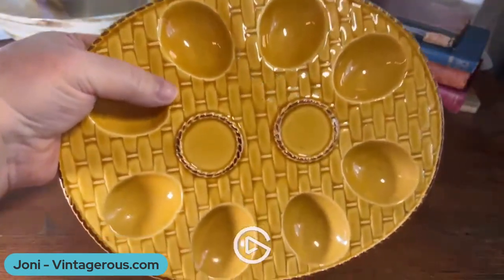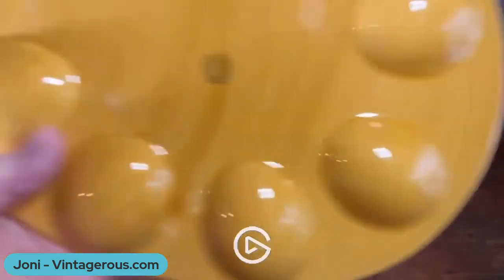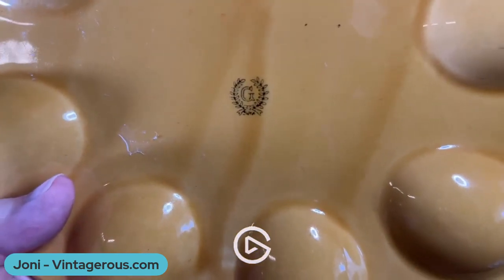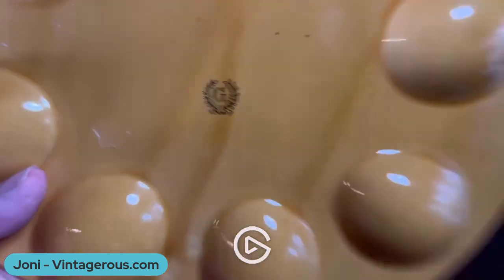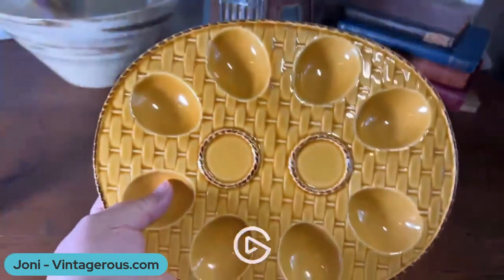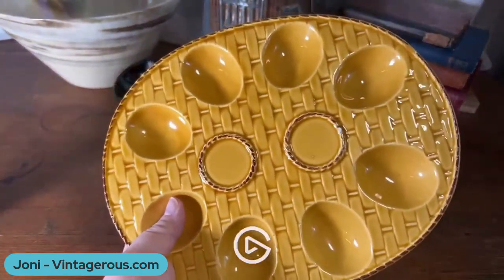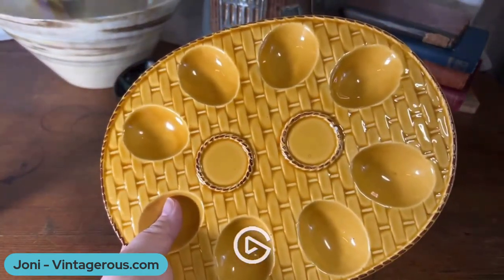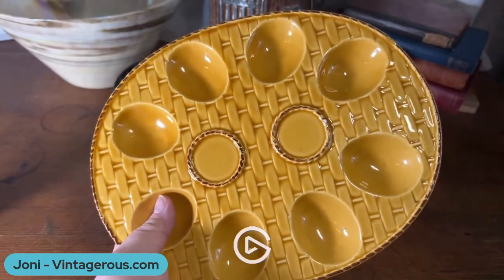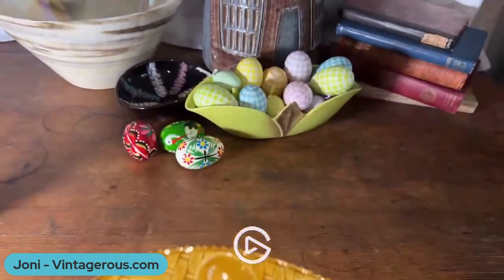It has spaces for your eggs, spaces for the salt and pepper. And it's Japanese. There's the, what is it called? Gift Craft, I think it's called, is the maker on that. You can correct me in the comments if I'm wrong there. So now this oval egg plate is $12 because of the damage. $12, the letter H for heavenly, because it's a heavenly egg plate.